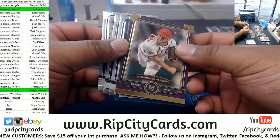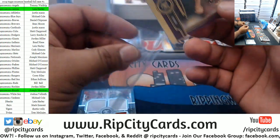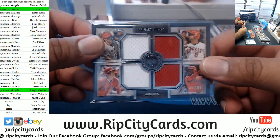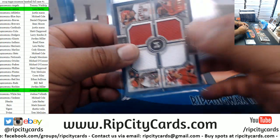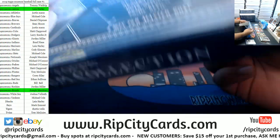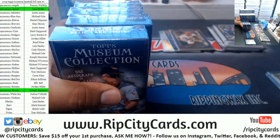All right, Arenado Rockies, Archer Pirates, Story Rockies, Strasburg to 99 Nationals, a quad relic here to 99 for the Angels. Got Trout, Otani, Pujols, and Upton on that. Might as well just top load this now. All right, that was the first box. So you get one on-card auto, one autograph relic, one quad relic, and one prime relic per box of this stuff.